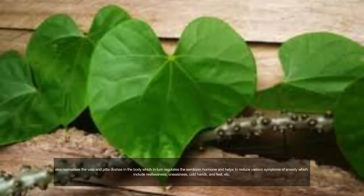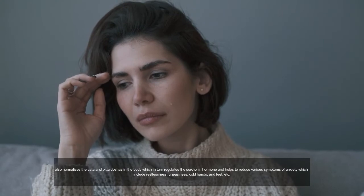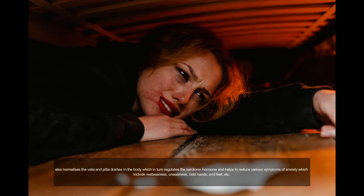It also normalizes the Vata and Pitta doshas in the body, which in turn regulates the serotonin hormone and helps to reduce various symptoms of anxiety, which include restlessness, uneasiness, cold hands and feet, etc.